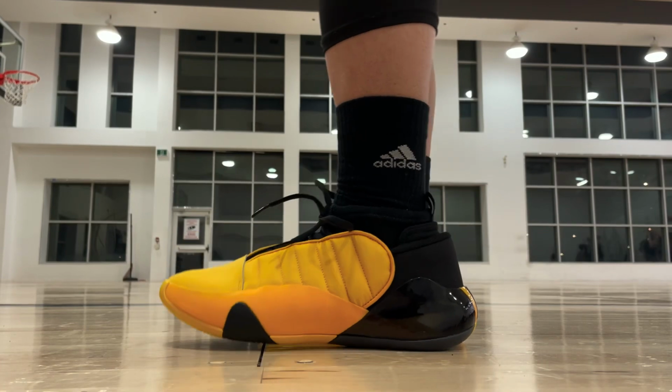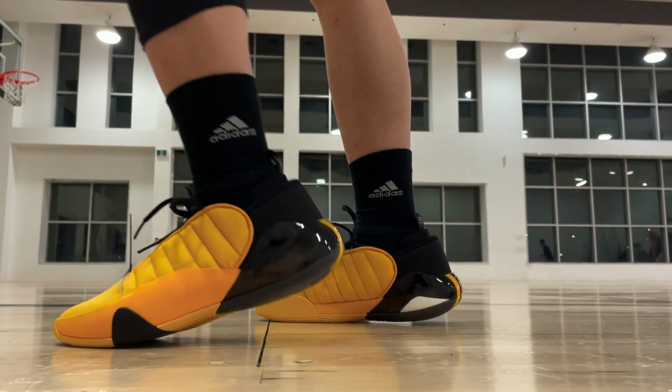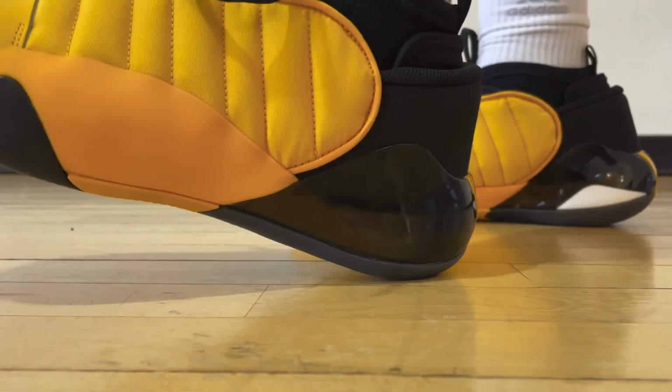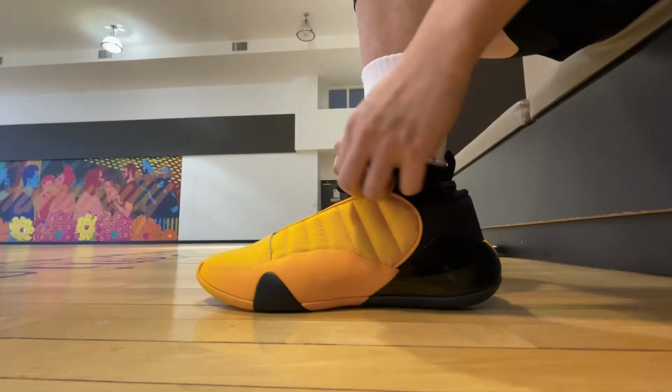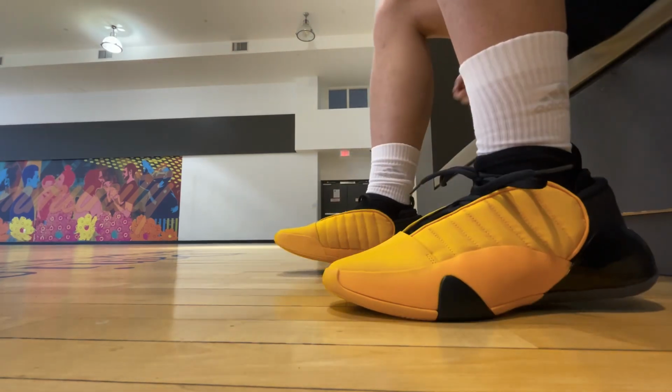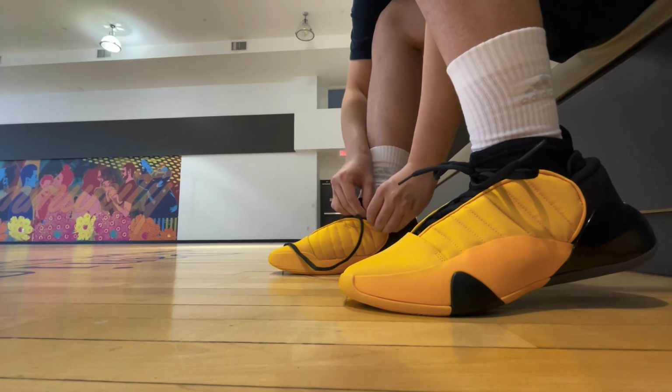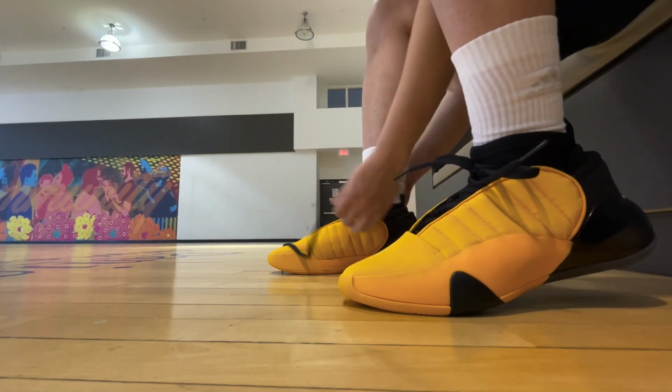The sock collar was on point, smooth ride, just probably not the best choice if you prefer a very light and minimal shoe with excellent breathability. Also, this upper will get dirty super easily. So in the best of the year conversation, it's not going to be perfect in every aspect. There are pros and cons, but as a consumer, I'm extremely happy with this purchase.